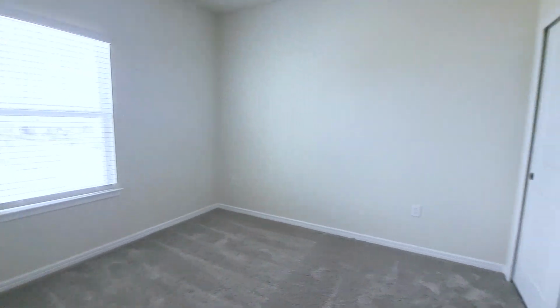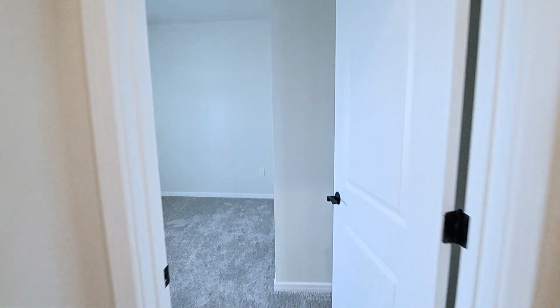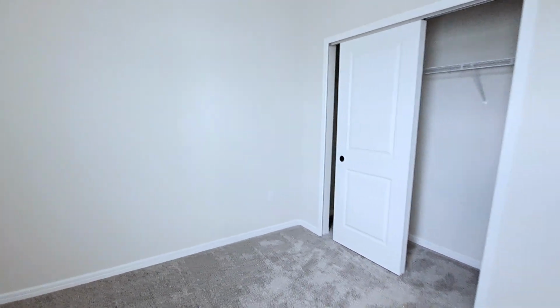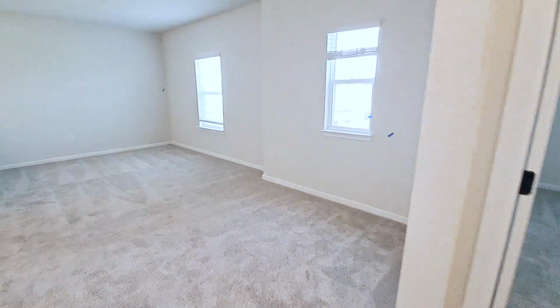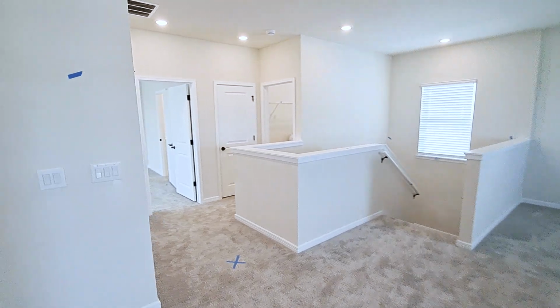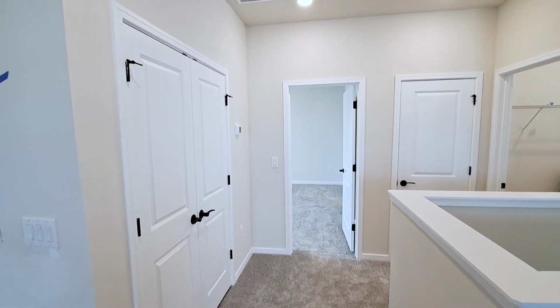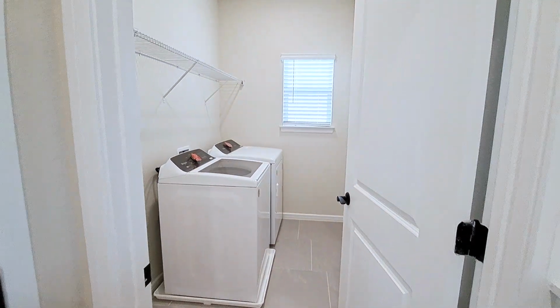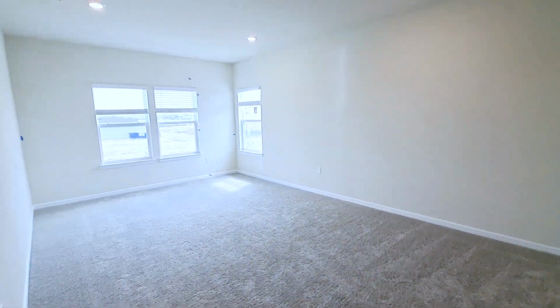Guest room 2. Guest room 3. It's all the same size. Ceilings up here, which is nice to have on the second floor. Laundry, storage, and primary, good size primary.